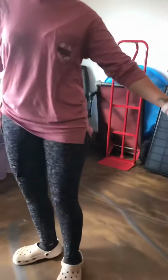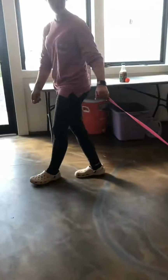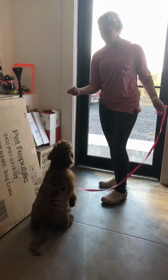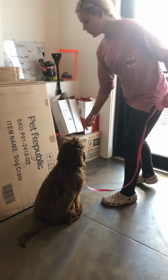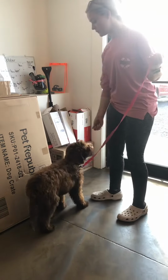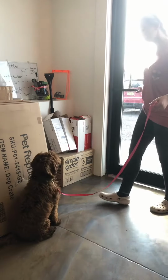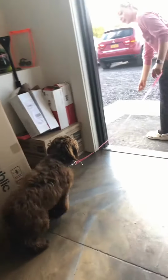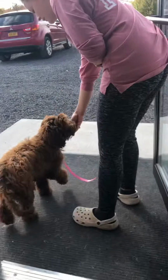This way, Bonnie. Looking for a freebie treat on the floor over there? This way. So I'm gonna position her into a sit. Good. I'm gonna tell her wait. If I go to open the door, or she loses focus, reposition her. Wait. Okay, good girl. Very good girl.